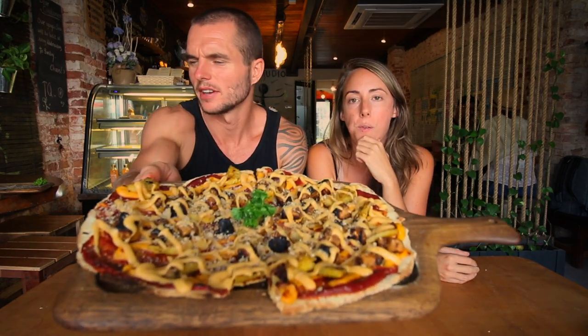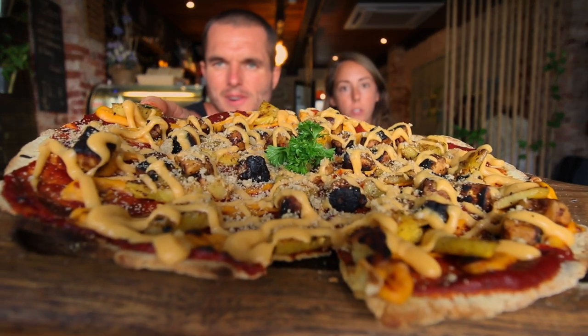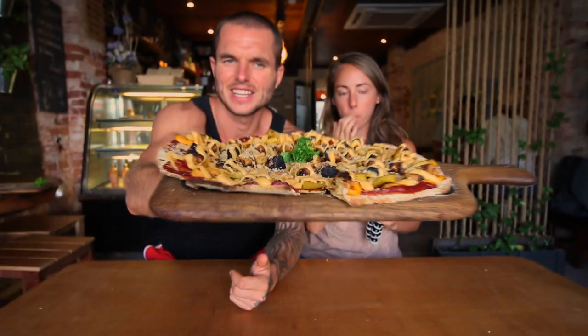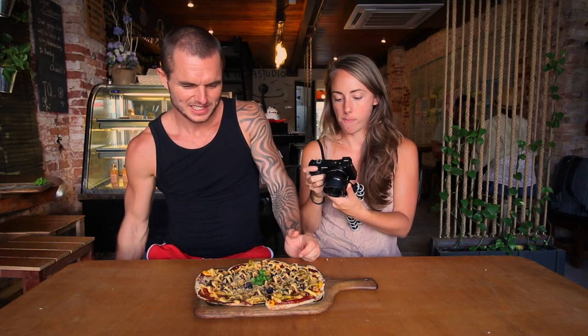And that other pizza, which is called, I don't know what. Do you know? Holy pizza. Pozzoli? It looks like meatballs on top. It does, it's tempeh.